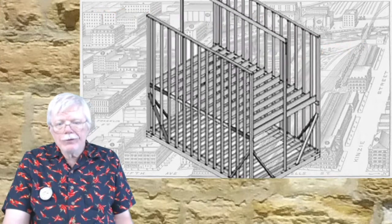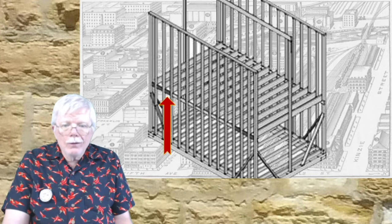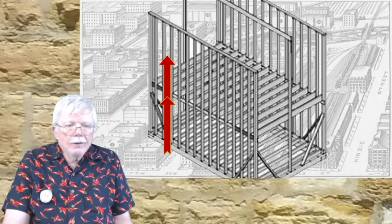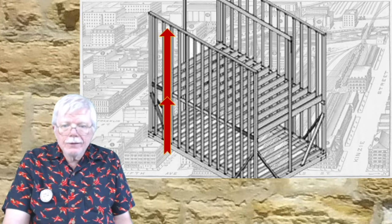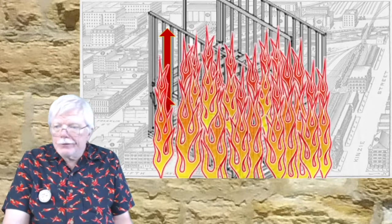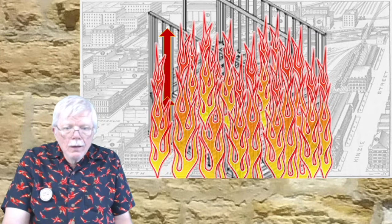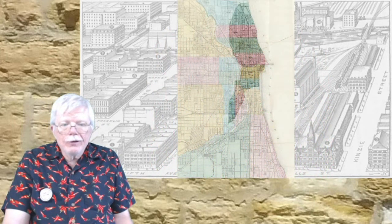But balloon framing also made the structure less resistant to the spread of fire. In the walls, the space between the studs in a 2-story building went from ground to roof. So those spaces could act like chimneys, allowing air to flow freely upward. And therefore a fire that started on the first floor could quickly spread up the walls and consume the entire structure. So the Great Chicago Fire would consume a huge portion of the city.